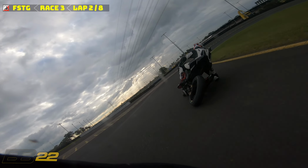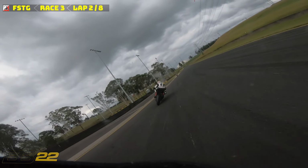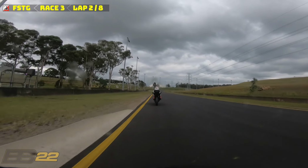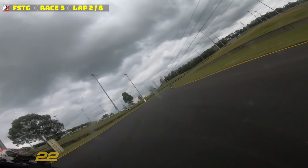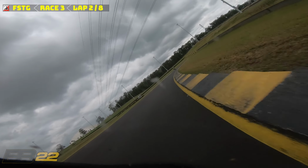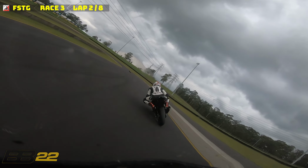There's Josh again, sending a really, really lovely move into turn 9. Hear me there make a mistake on the shifting. We're using a different set of rear sets on this bike, which causes a few issues. You can see there, into the back flip-flop, there at 10 and 11.